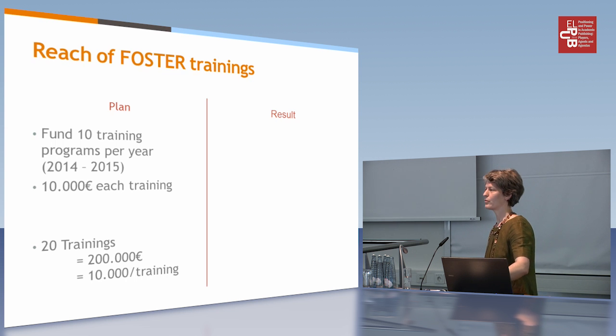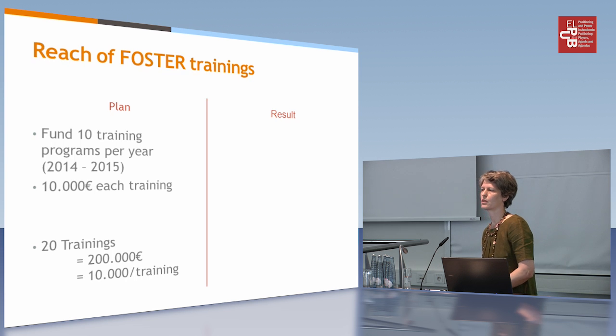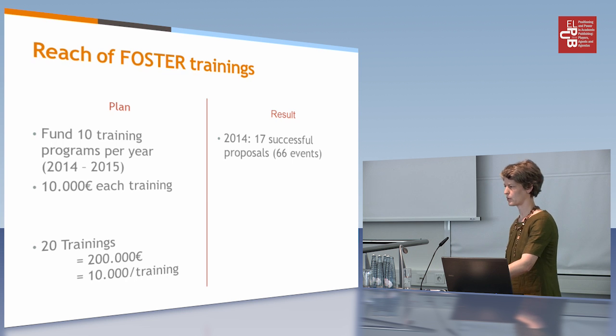We were quite overwhelmed with the result of the calls for training, the number of applications that we received, and also the amount of things that we could do with our money, because the result was, in 2014, we already had 17 applications that we could fund. So we were aiming for 10. We had many more, 45 applications. We could fund 17 because they didn't use all the 10,000 euro. So we had less money per project.